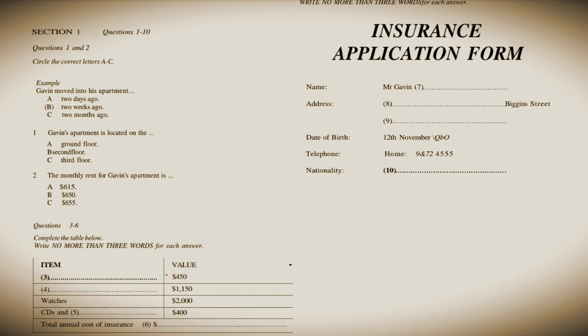It's a 2-bedroom apartment. What floor is it on? Why do you need to know that? Because it affects the cost of the insurance. An apartment on the ground floor isn't as protected as others, and there's more chance of a break-in. Really? I didn't know that. It's on the second floor. Second. And how much is the rent? It's $615 per month. Good. And where is it located? In Biggins Street, South Hills.